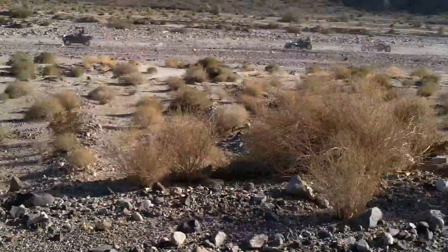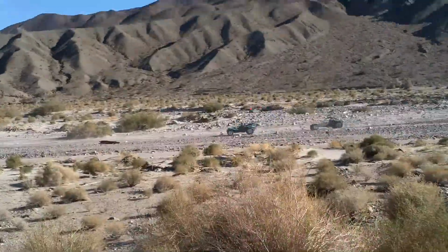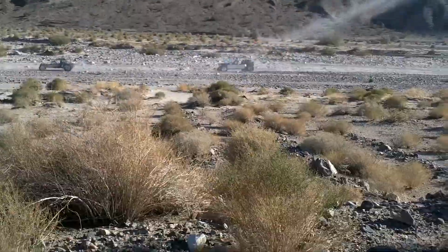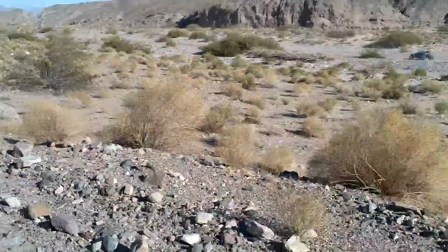Now we got lots of this. Oh, look at all the, a bunch of buggies. Another fiberglass one, kind of like a Manx. Might be a Manx for that matter. And there's a 4-seater sand rail coming through. Lots of action out here for Thanksgiving weekend.